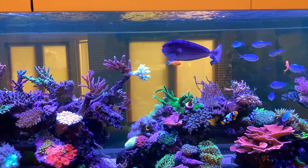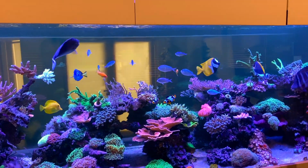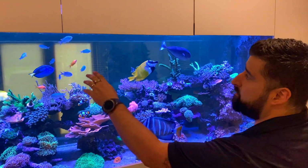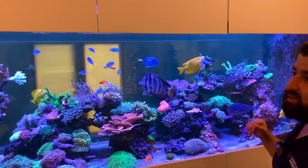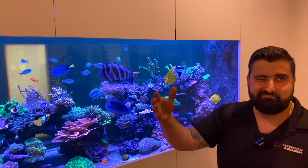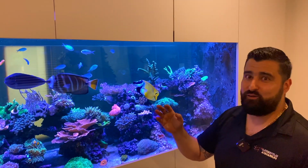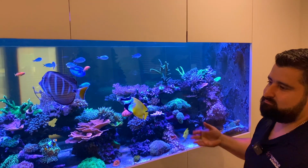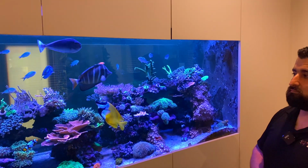That's how I started the system. When I built the tank, I went on holidays to see my family in South America, and I put in 11 chromis, and they're still the same 11. I left for a week and a half with only the chromis, not even any food. They survived and got the tank cycled and the bacteria ready to go.